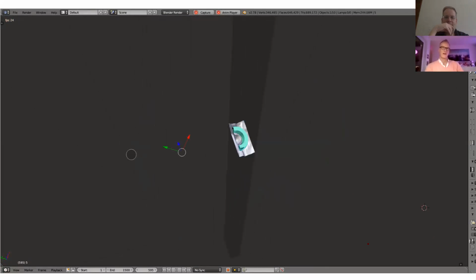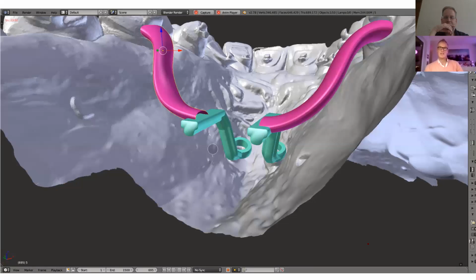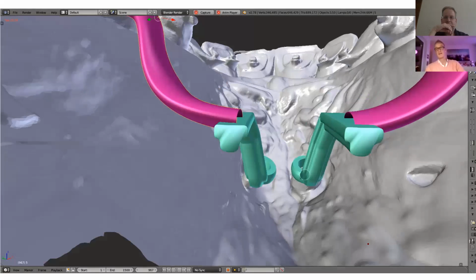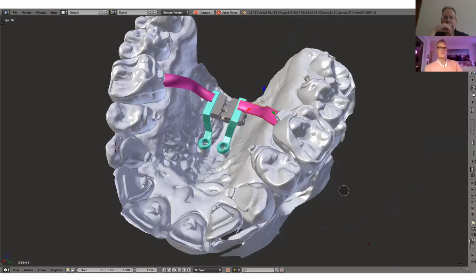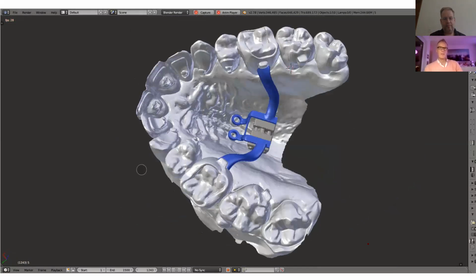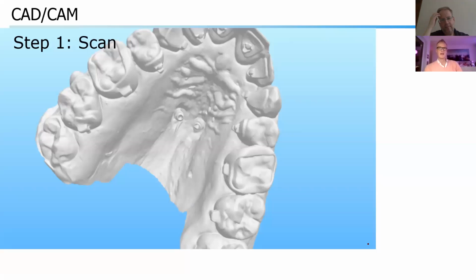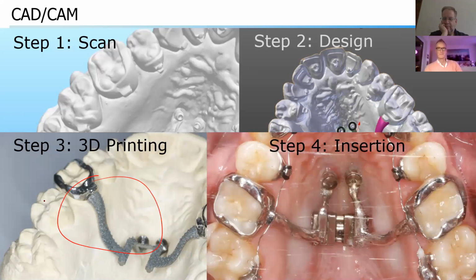So these are the rings on top of the mini implants. And I think in the future, our technicians are not bending anymore. I think in the future, our technicians are sitting at their computer and designing the mechanics. So nowadays in our department, we are only designing these mechanics using this kind of software. This is how the appliance looks after printing. So we still need some manual work from the technician for polishing.